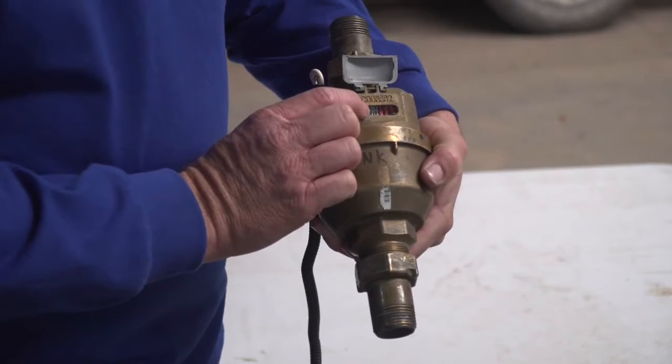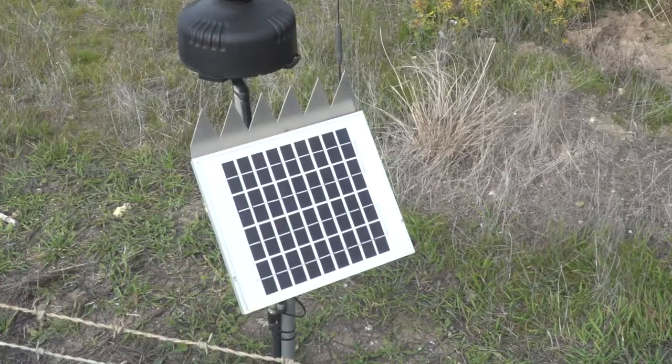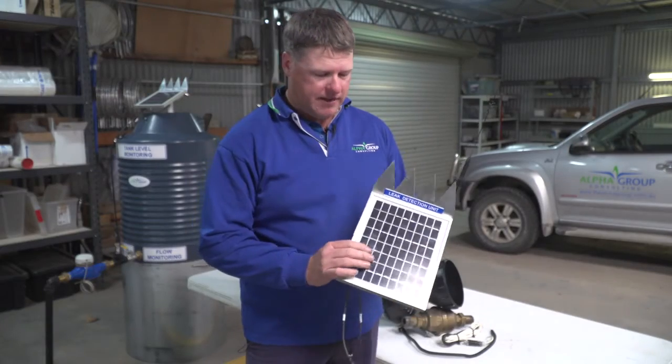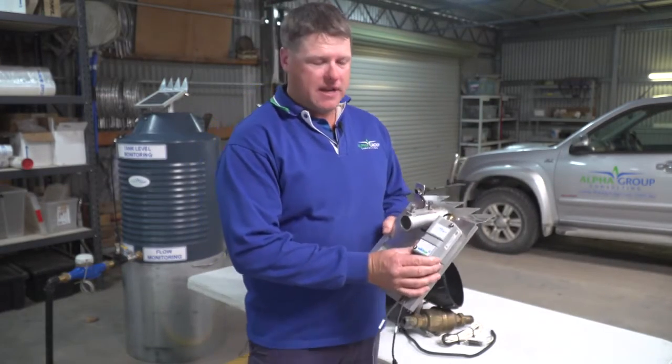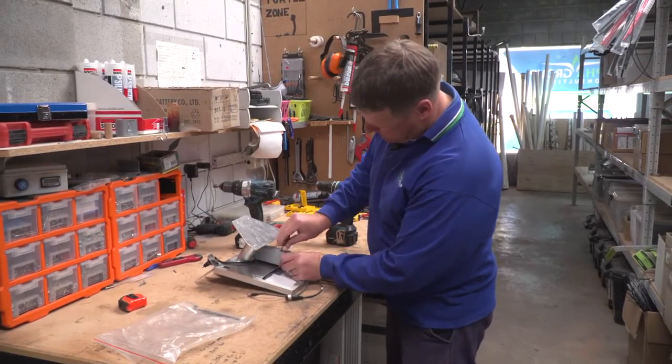So the telemetry units that we use have a 5-watt solar panel, which is more than enough power that we need. Generally, it'll go back to full charge within a couple of hours of sunlight. The telemetry units that we use are supplied from a company called WildEye. They're based out of New Zealand.